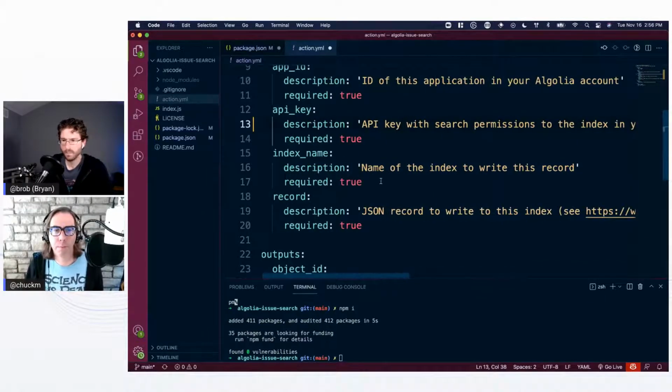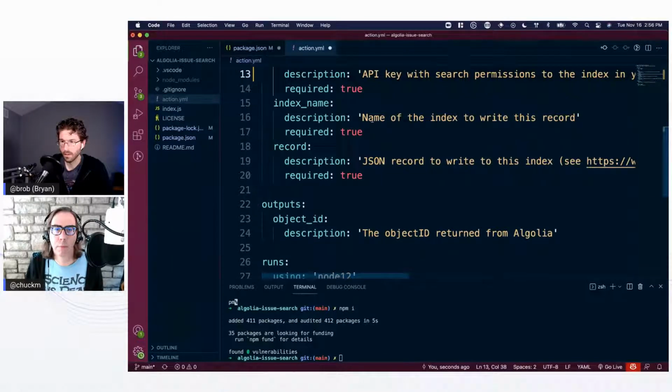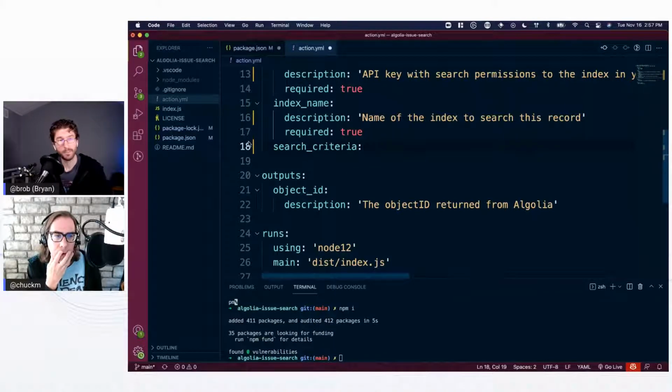Index over name. Index to search. Thanks for thinking about all of that. All right. And then we don't need record anymore. We will need the issue. I don't know if we'll need the entire issue. Oh, yes. We'll need, what will we need? We'll need our search criteria. So what's our search criteria? Or no, should we just search on titles for now? That's what I was planning on us doing. Yeah, just make it issue title for now.